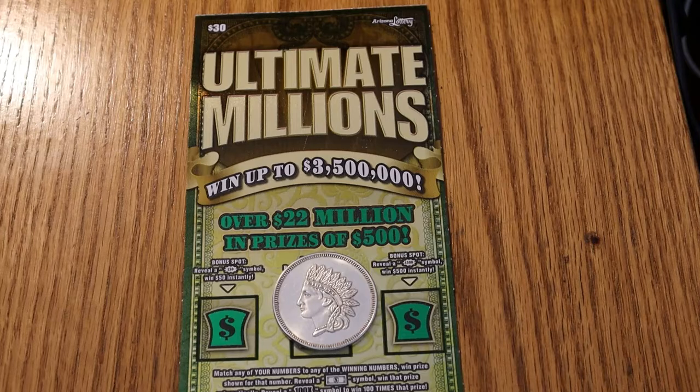Today we're going to do three of the $30 Arizona Lottery Ultimate Millions games. I've done this one many, many times, had success with it here and there, and so we're going to give this one another shot today. The overall odds are 1 in 2.53, and we're doing tickets 002 to 000 in reverse. That's the way they come off the roll.